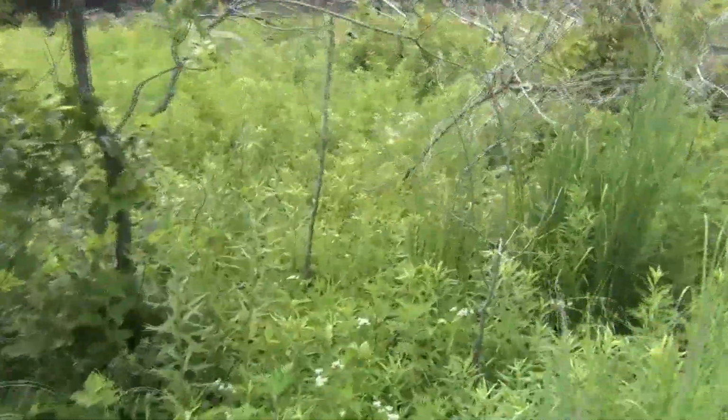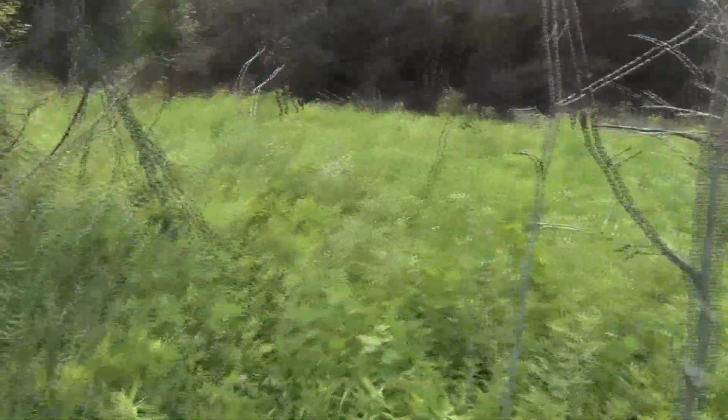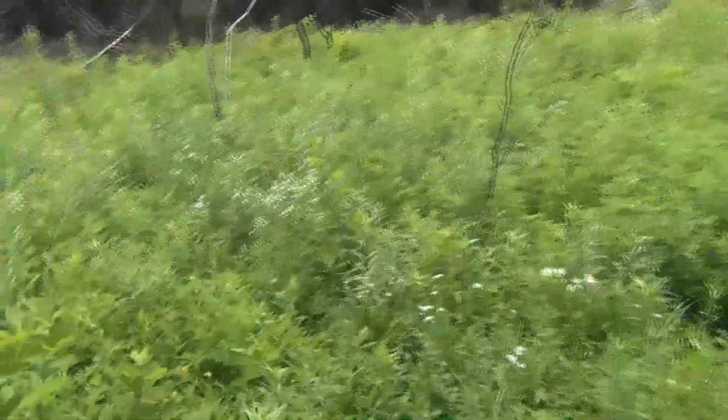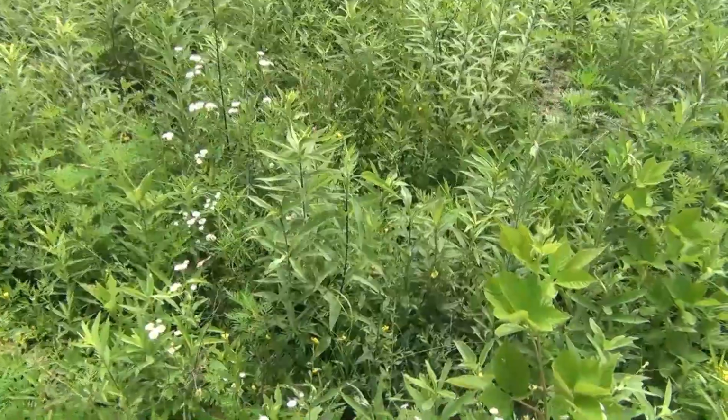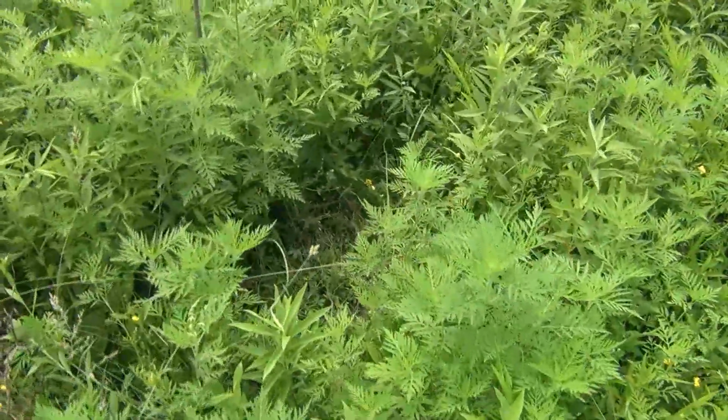Let's see what we got for diversity here. You hear that fawn bleating? I don't want to be here too long. I don't want to freak out the mom and him too much, so I do want to check this out. So a lot of ragweed, which is beautiful. Wonderful deer browse. Got some, that's false boneset, I think. Black raspberries coming back up. There's a little fawn bed right there.